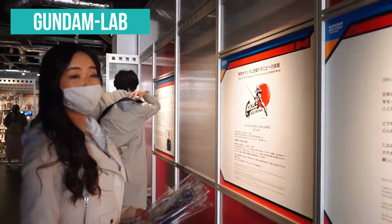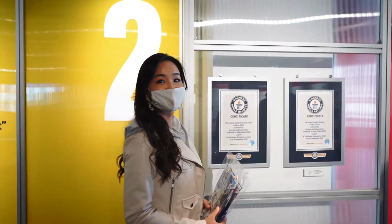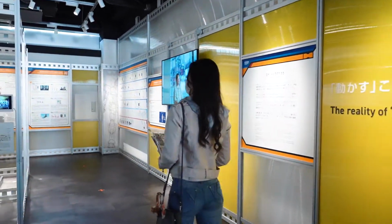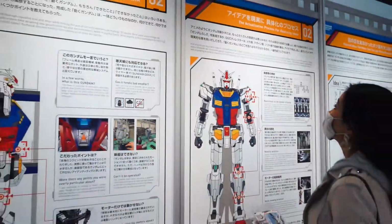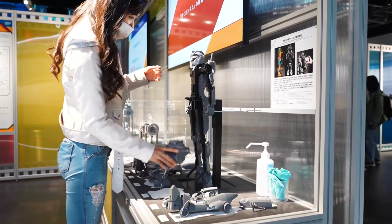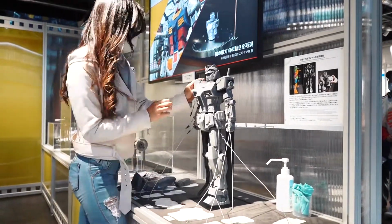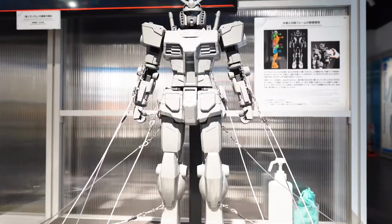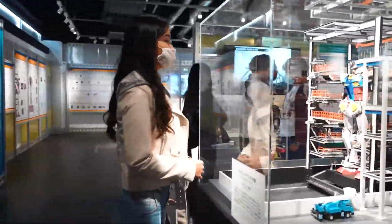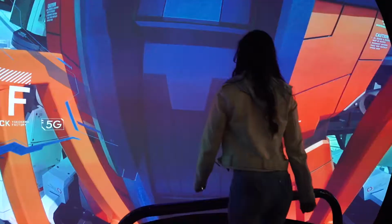In the Gundam Lab Academy, you can learn about the development process of the moving Gundam, its design, structure, and mechanisms through panels and videos. When I got here, I learned this moving Gundam is equipped with a cockpit that people can enter. This is an engineer's and fan's dream! There's also an AR corner where you can experience being in the cockpit. You'll feel like a Gundam pilot.